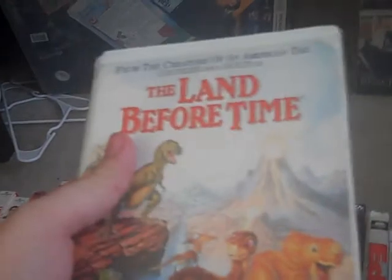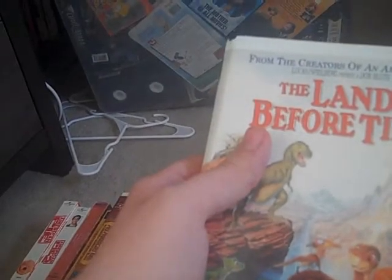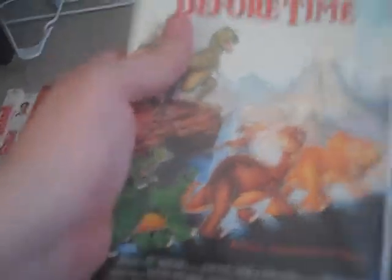Next tape I have is the 1996 VHS, The Land Before Time. For the creators of An American Tale, and a new adventure is born. Here's the front, spine, and the back.